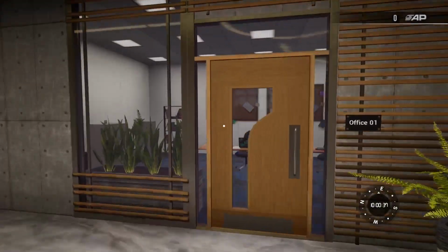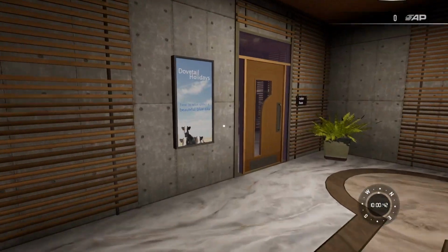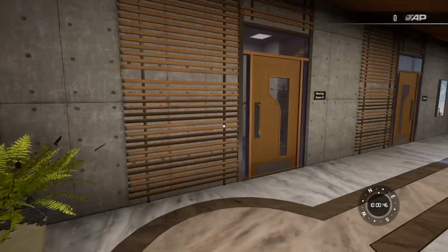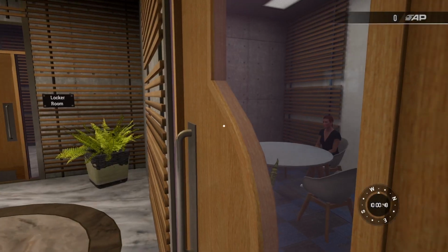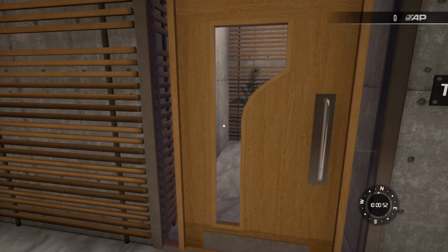I don't think many people use this route, so what's the point of having people in? People only use this route on the outside, so it's a bit pointless, isn't it? But they've added NPCs throughout the training center building for some reason.